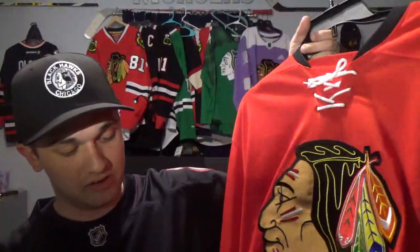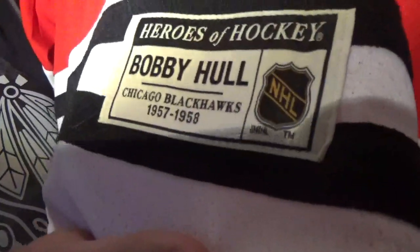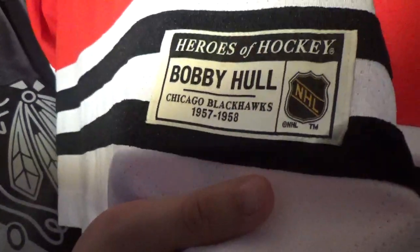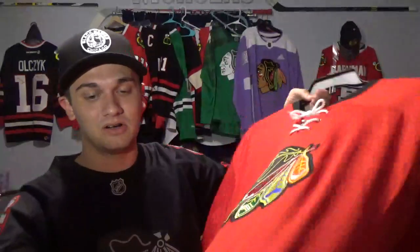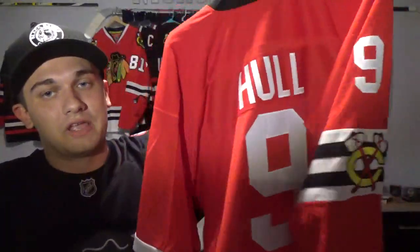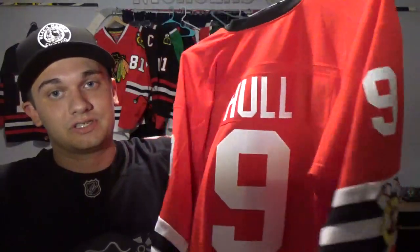Great jersey. I will show more of the Bobby Hall jersey on what I mean by Heroes of Hockey. On the tags, it actually has the year it's supposed to represent. Thing is, CCM kind of got that wrong. If it was based off his rookie season, Bobby Hall's rookie season, this would not be the number 9. It would be a number 16. I don't care that it doesn't have the right number on it. I wanted a Bobby Hall to go with my Mikita jersey.